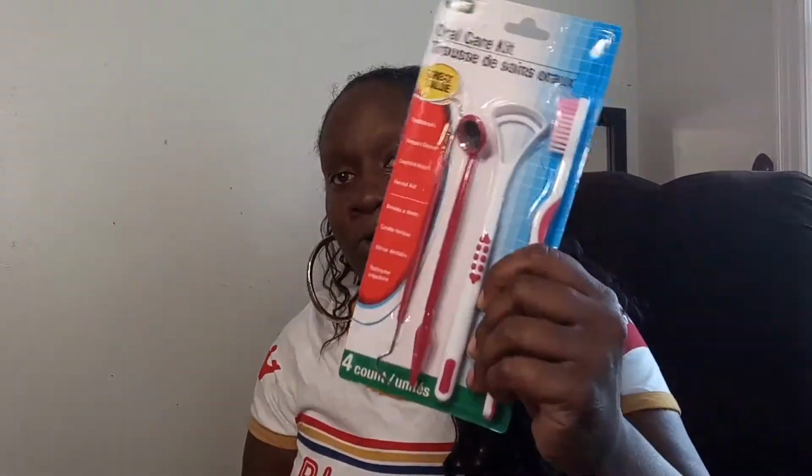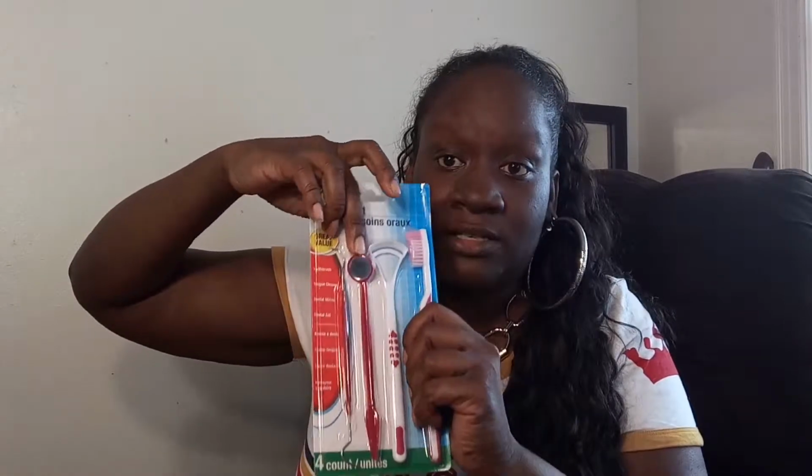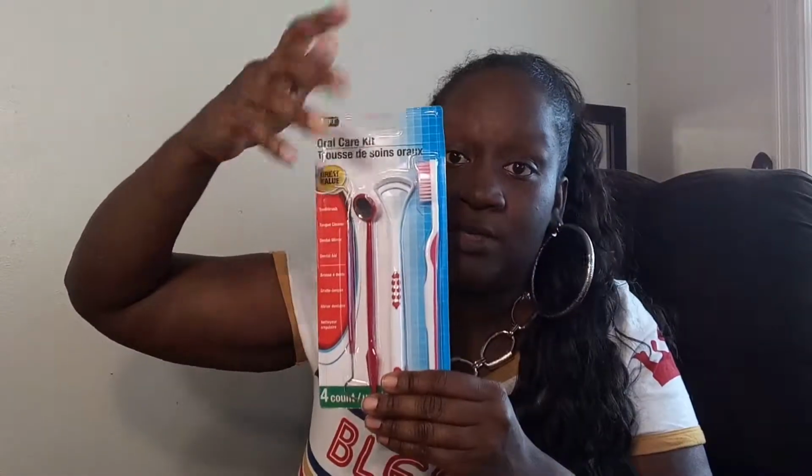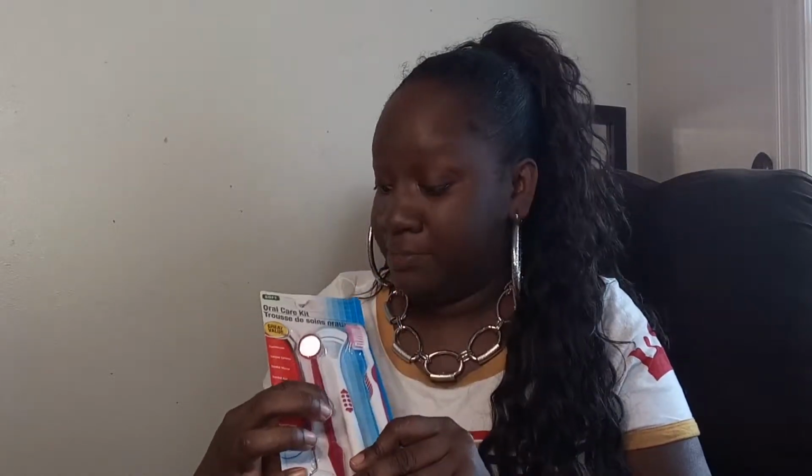Y'all know I got this oral kit for Maya, because when we were at the dentist, she loved this mirror, even though it's not metal, it's plastic. But this is something that can keep her occupied while we get better with our teeth brushing. So I mainly only got it for this. This other stuff is probably just going to stick in a little toothbrush holder.